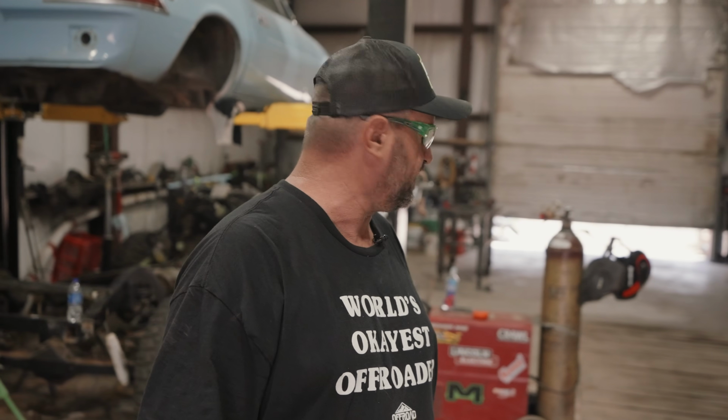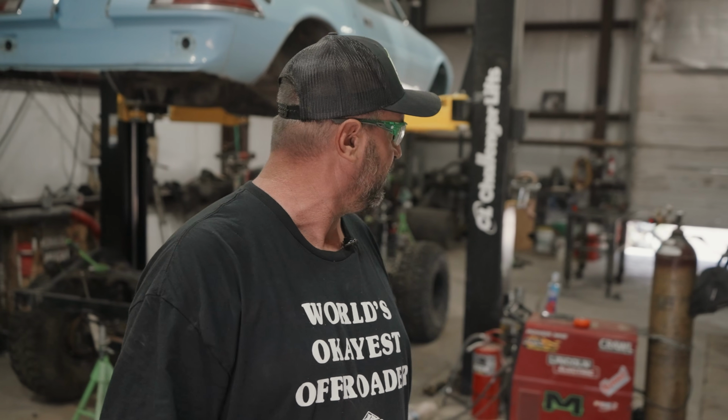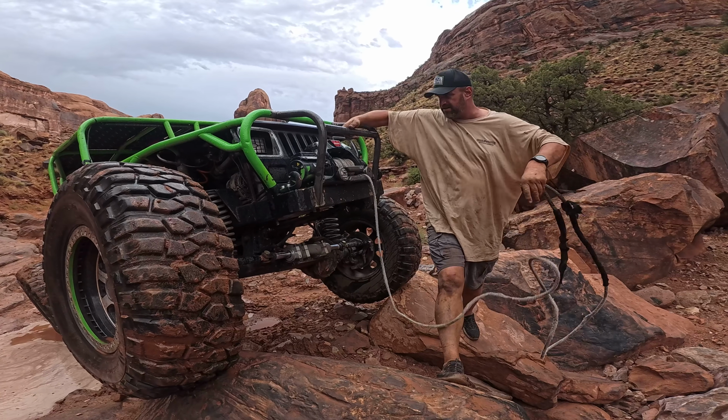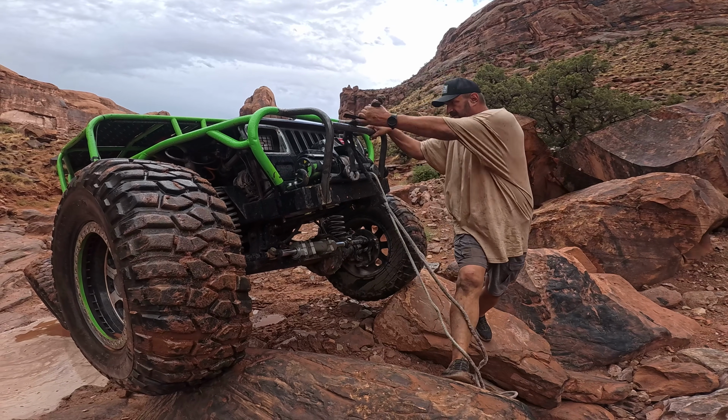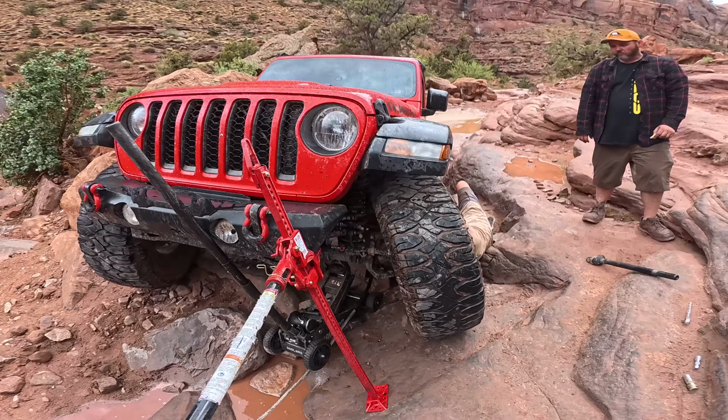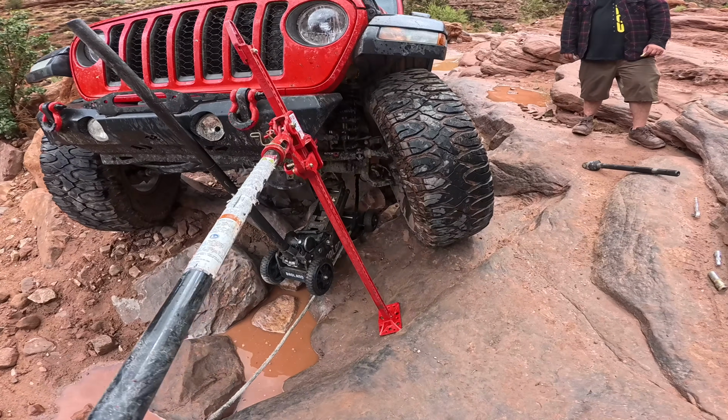Now we're going to load up, probably throw all the tools we can in the buggy, and get ready to rock in there so that we can get it done before it gets too insanely hot, or until the flash floods show up this afternoon that are supposed to be coming. While in Moab, a freak monsoon rolled into town, and that meant Rory had to mobilize his crew and head into Pritchett Canyon to rescue a broken Jeep before Pritchett Canyon turned into a river.